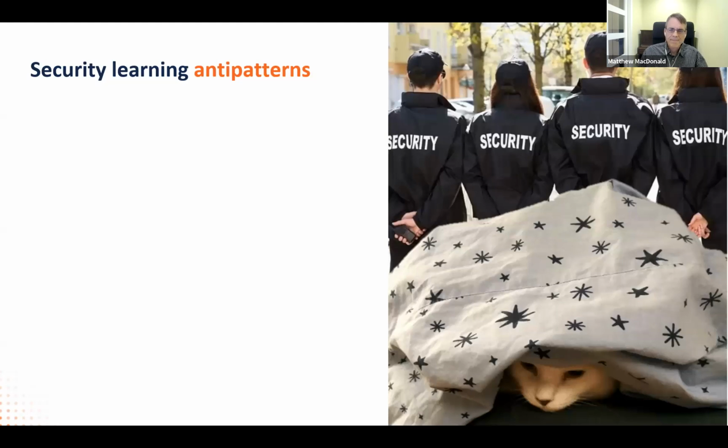So how can we bridge that gap? I tend to think of these habits that we have. I call them security learning anti-patterns. You can also think of them as security learning avoidance strategies. And there's three main ones that I think we slip into all too easily. I know I'm guilty of this for sure.